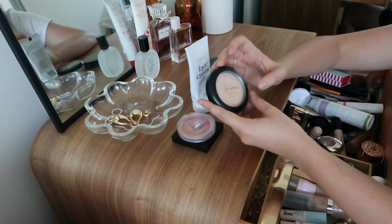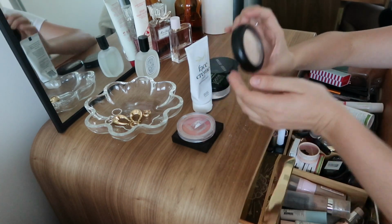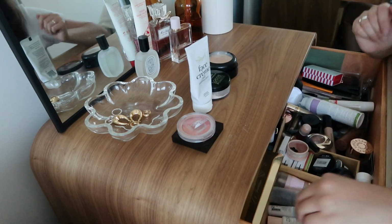I don't really have a lot of highlighters and I don't use them that often, so I'm probably just going to keep it for now. I promise I'll get rid of some stuff eventually.